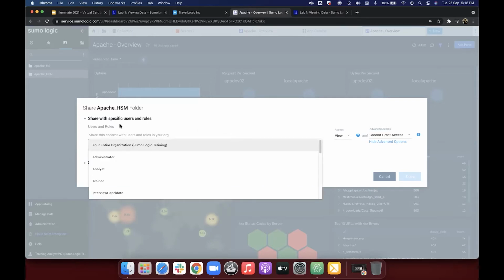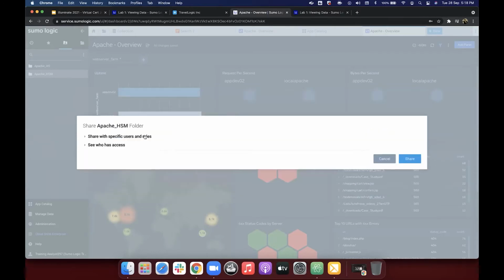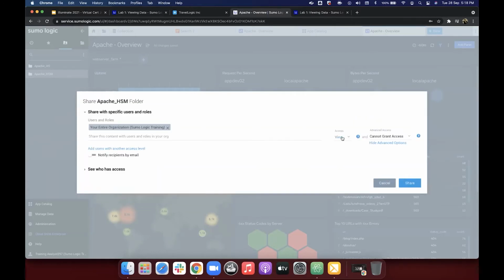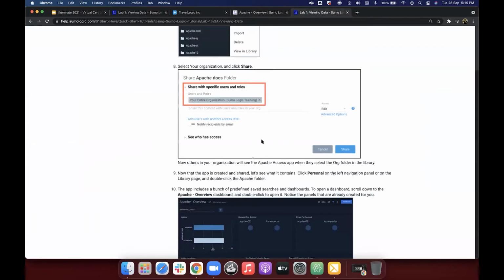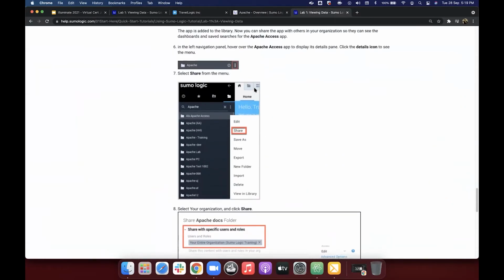So under users and roles, I will select your entire organization. And I can specify what type of access I want to give them. Can they just view, or can they edit the content or manage also? For now, I will just give view.